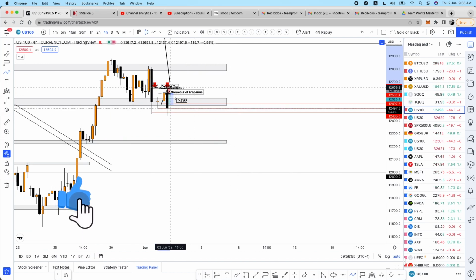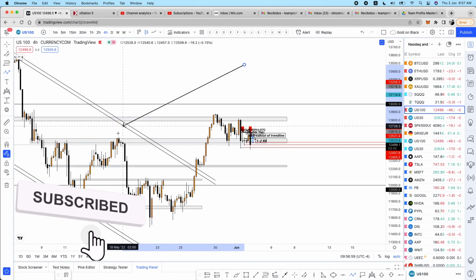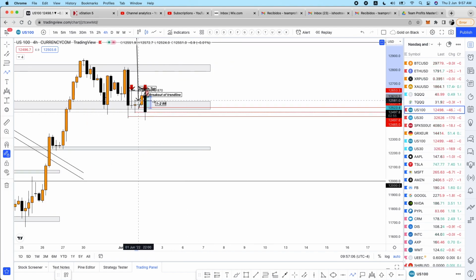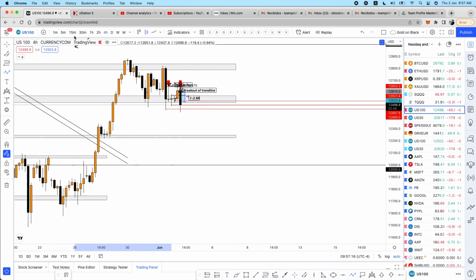Now, it's a very important area because right now it looks like it's breaking that resistance to the downside. Let's see how that is going to close. I believe today the entire day is going to be bearish. I strongly believe we're most likely going to continue dropping, maybe to this level or back to the 12,000 psychological level.